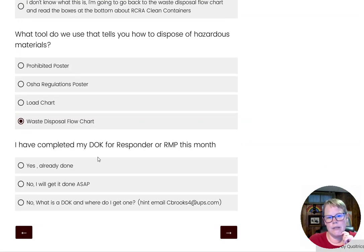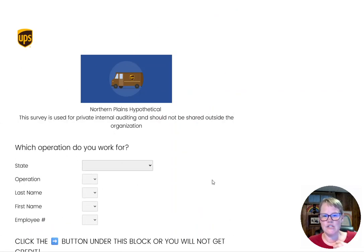And then I've completed my DOK for being a responder or an RMP this month. If you haven't, not such a big deal. I know operations likes you to have them done by the 15th. So make sure that you're getting those done and turned in. And if you don't know where it is or what it is, shoot me an email and I'll hook you up with it. All right, everybody's favorite page, the last one.